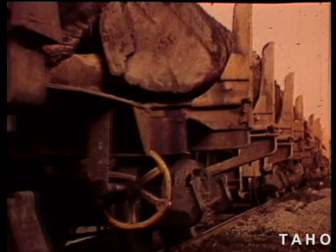Hauled by two engines, the Tasmanian railways take the logs 37 miles to the Boyer Mill.